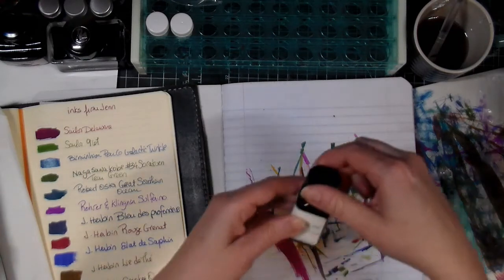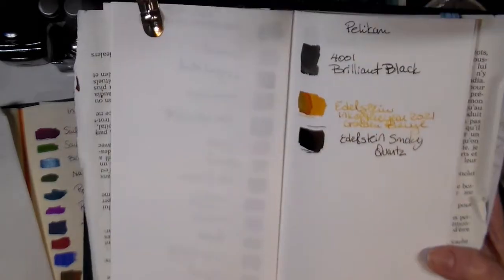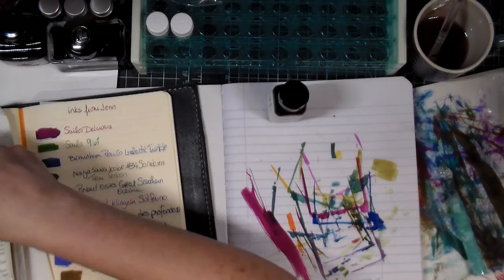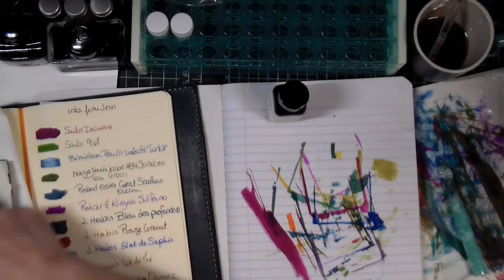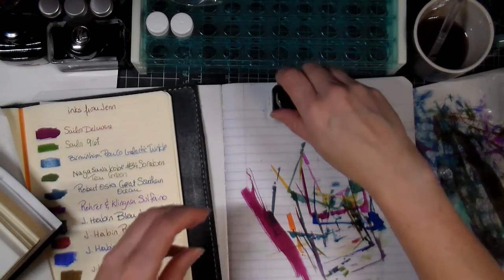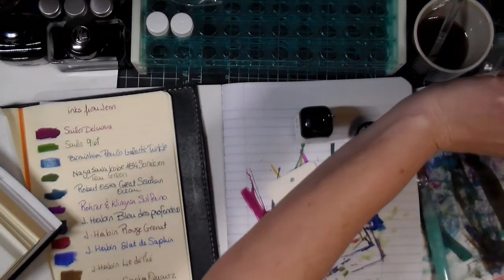Then we've got two Birmingham Pen Company inks. It's pretty, but it's definitely brown, which I was not expecting. Then I said Birmingham. And I don't have either of those, so that's really cool. I've just started having Birmingham Pen Company inks. This looks beautiful. Oh, I'm gonna have fun with this one, I think.